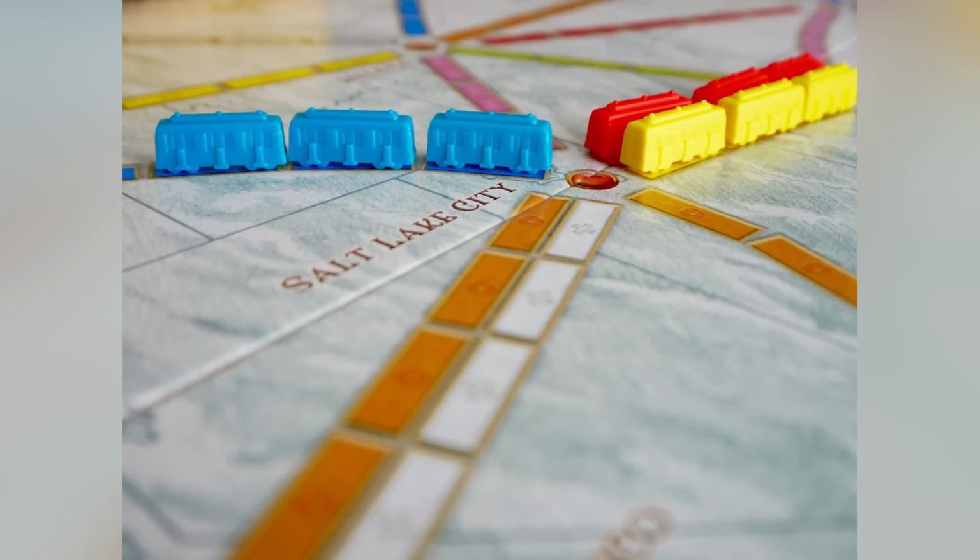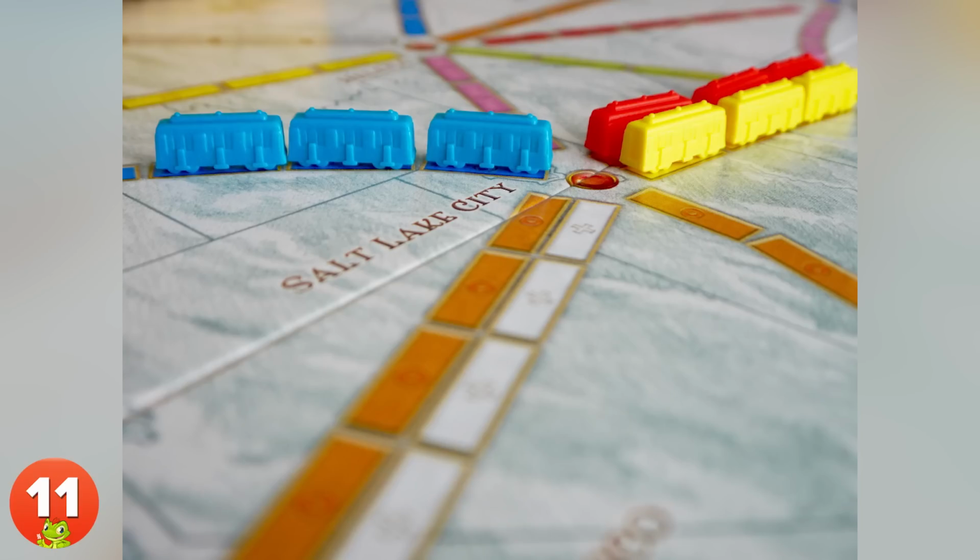11. Ticket to Ride. What could sound more boring than a game about trains? Sorry, Juan. But you would be so very wrong. Though you've probably never heard of this award-winning game, it has a hardcore, almost cult-like following.